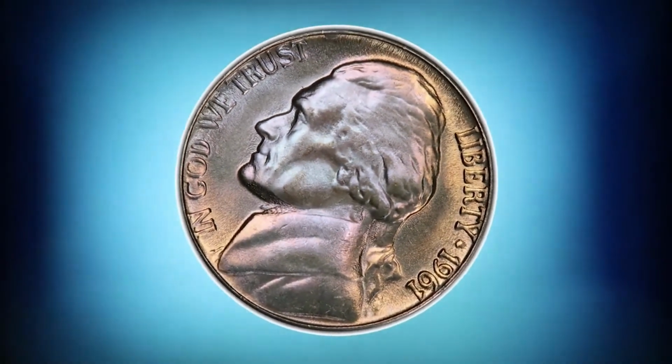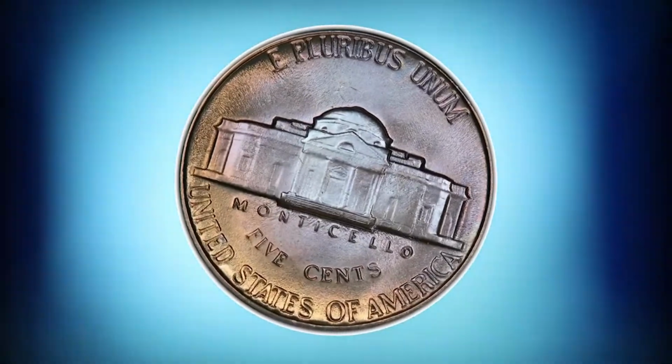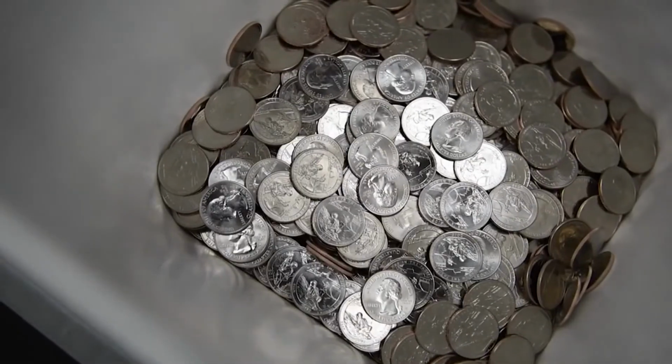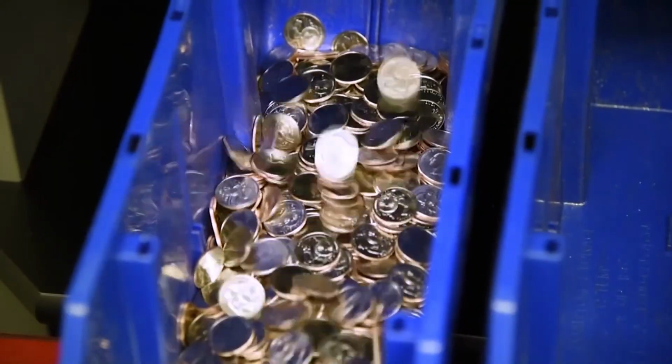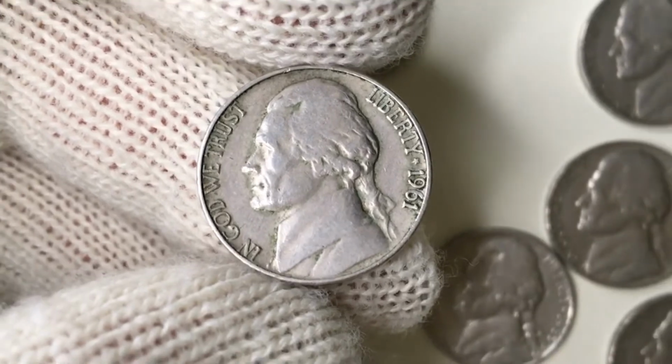Here is a 1961 Jefferson nickel with no mint mark. Standard circulation coin, United States. The variety of this coin with this obverse design was struck until 2003. It's made of 75% copper, 25% nickel. Weight is 5 grams, diameter 21.2 millimeters.